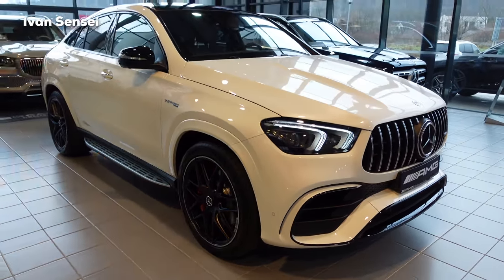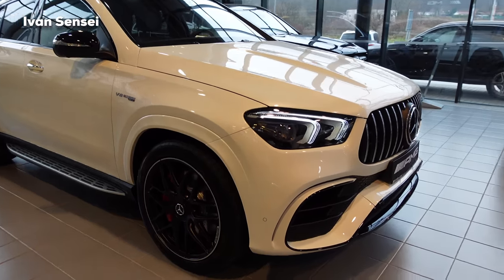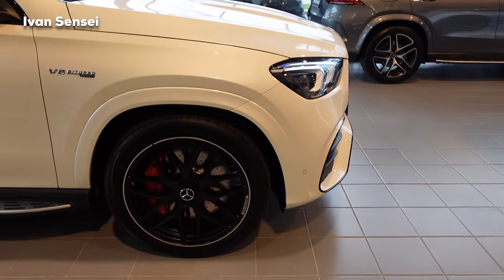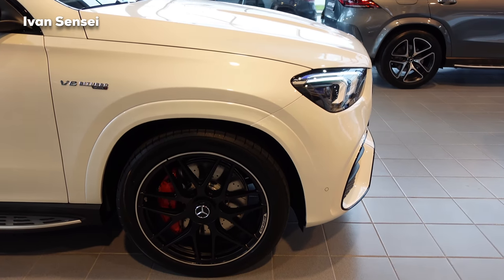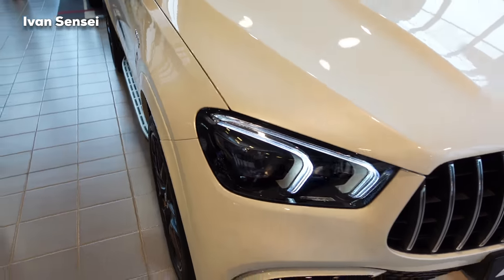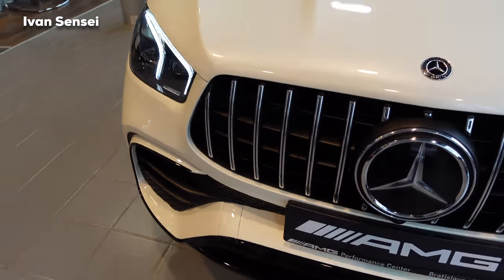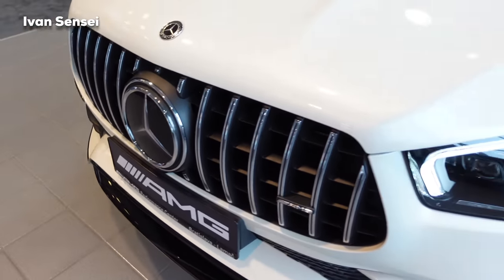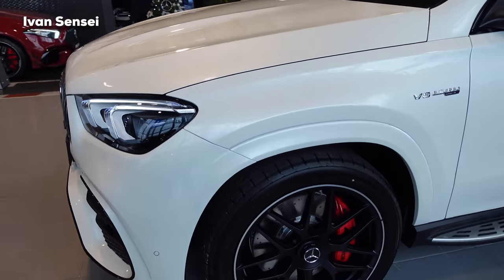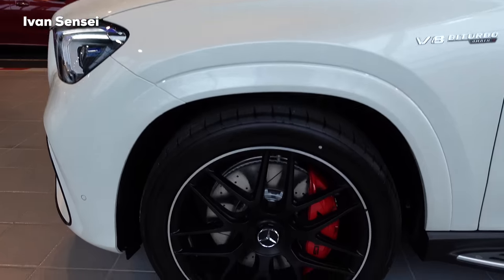And the GLE coupe is also the largest SUV coupe on offer at Mercedes-Benz and also Mercedes-AMG. We also have the GLC coupe, but that one is much smaller. So let me know what you think about this design. I think it looks really aggressive and sporty and absolutely fantastic in my opinion. Really great design. Now we can take a look at the wheels and brakes.